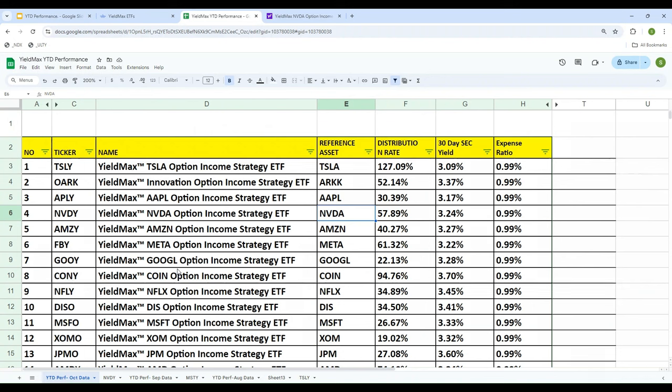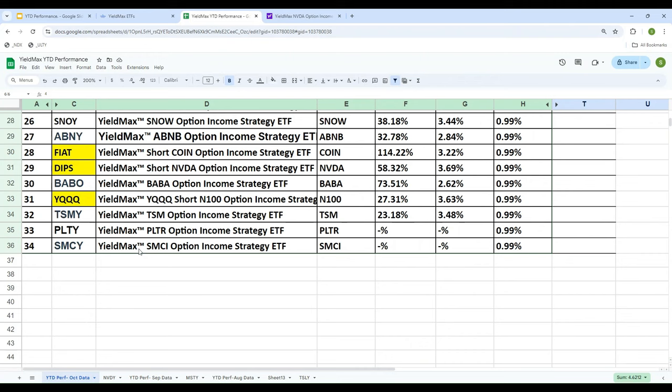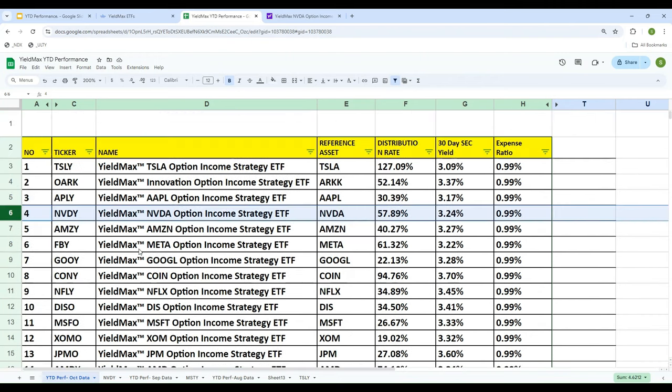For the sake of demonstration, let me pick NVIDIA. It's one of the hottest ones, and let's see how we did the calculation. Obviously, I'm not going to do the calculation for all 34 over here. I did it in the background. If I did all that in this video, it would take forever, and you certainly do not want to watch a 5-hour video. I would like to make it as short as possible. So anyway, let's start with NVDY.